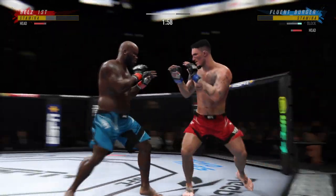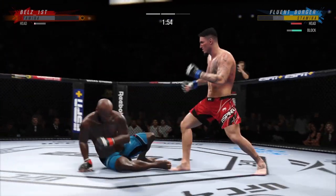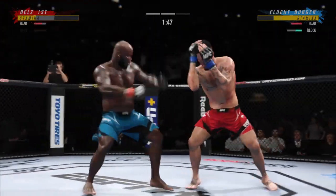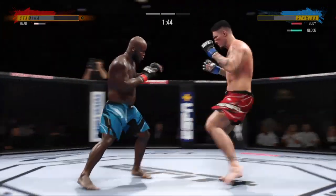2 minutes remain in the round. Oh! What a fantastic strike to throw at the exact right moment. He's hurt really bad.